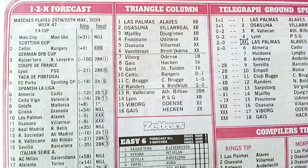On number 3, we have Kaiserslautern hosting Bayer Leverkusen, which is the German Cup. That's the Bundesliga Cup. And on number 4, we have from Portugal, FC Porto hosting Sporting CP. That's on number 5.